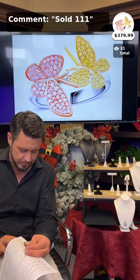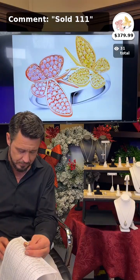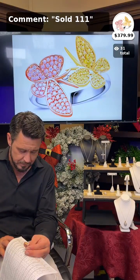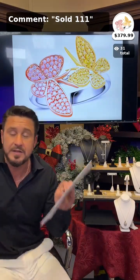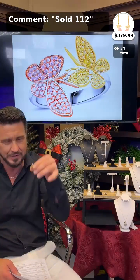10.25 equals $57. Get this one home. If you don't own pink diamonds, if you don't own all natural pink or all natural yellows, this is the best of both worlds. 50 points in total. That is wild.